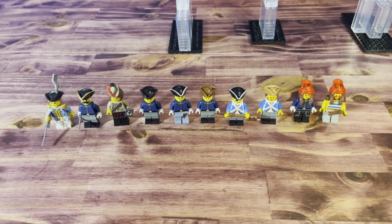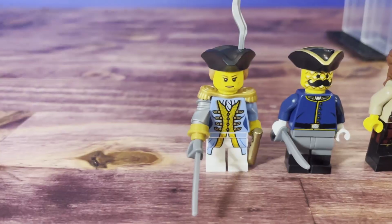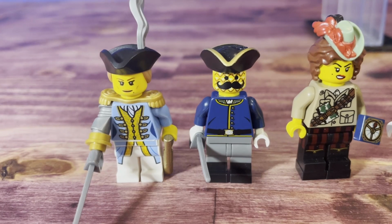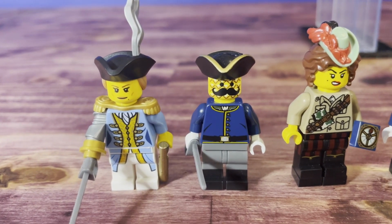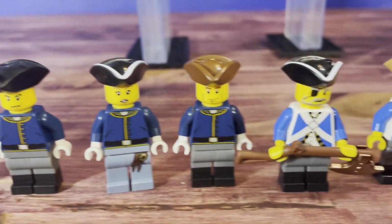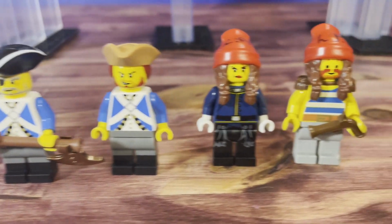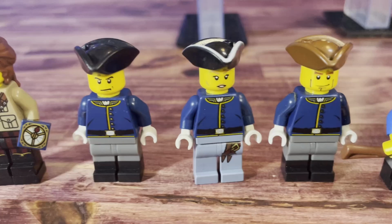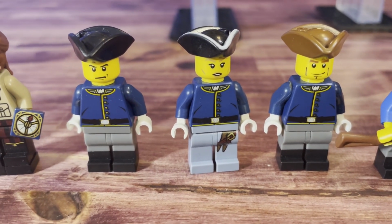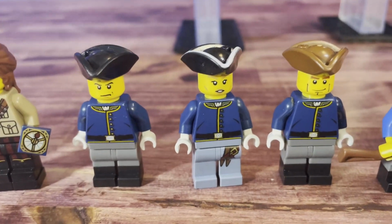Speaking of the crew, let's do a rundown of who we have. This is our captain. I don't have names for any of these characters. Our first mate, the pineapple head and hat are from K-Town bricks, which look incredible. And then our navigator, and then some just generic crew, and a stowaway. I really love the use of the Lone Ranger soldier torso for these guys. It just fits the aesthetic perfectly.